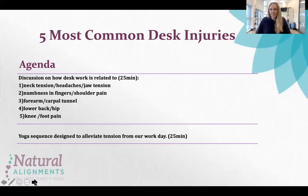So very excited to talk to you about that. And then at the end, we'll be doing a sequence, a yoga sequence, a rather quick one that you'll be able to do throughout the day that hopefully will alleviate some of these patterns that we're going to be talking a little bit more about.